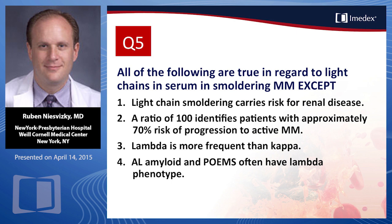The following is true in regard to light chains in serum in smoldering myeloma, except: 1, light chain smoldering carries risk for renal disease. 2, a ratio of 100 identifies patients with approximately 70% risk of progression to active myeloma. 3, lambda is more frequent than kappa. And 4, AL amyloid and POEMS often have lambda phenotype.